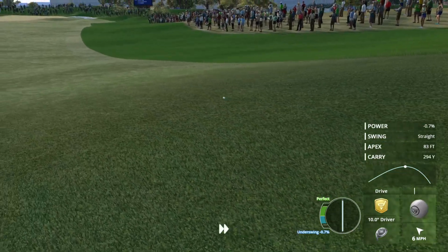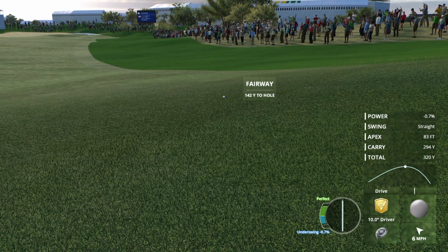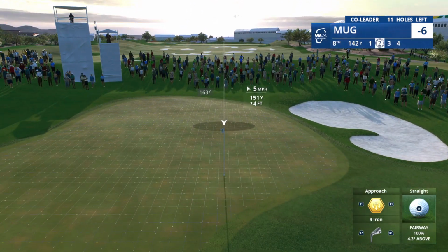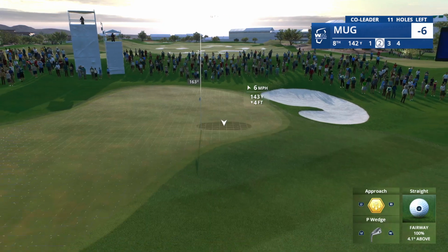It all looks so simple when you're going good, doesn't it? And that is yet another solid drive. Now Noda, his second from the fairway. 142 yards left to the hole. Wind is helping from behind, so you can take a little less club.